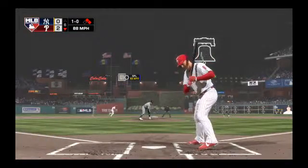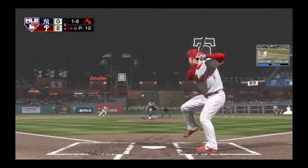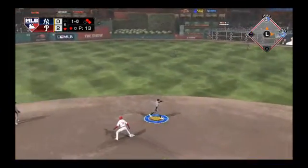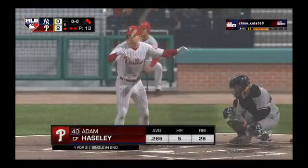Into the box, Jay Bruce. And he'll watch one miss up and away for a ball, 1-0. But sadly for him, this will head straight to the center fielder as he puts it away without much trouble for the 2nd out.